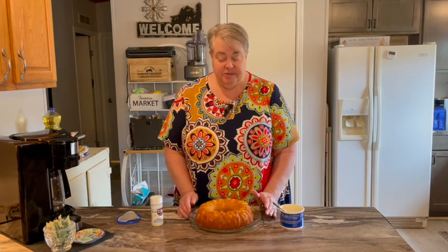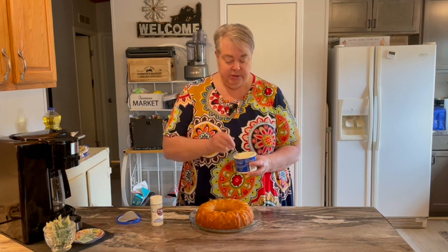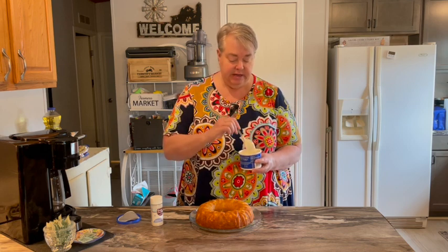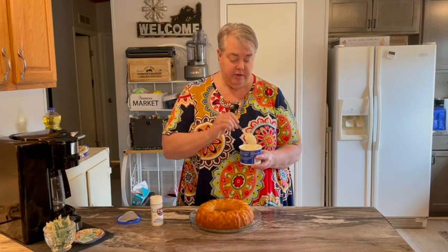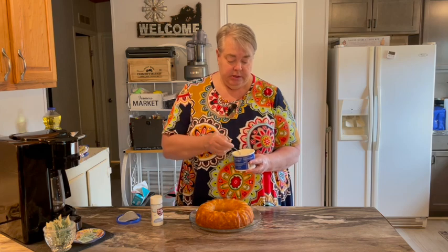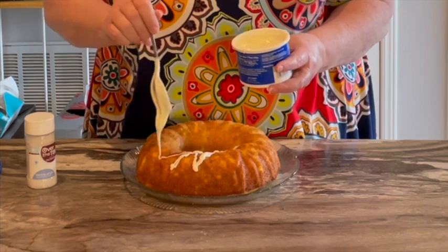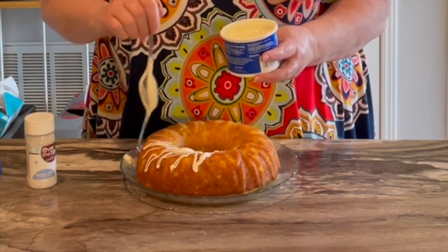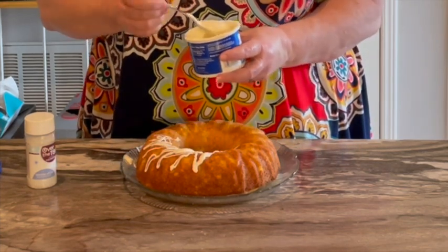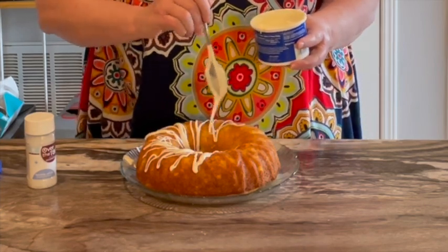Our pineapple cake has been sitting and is completely cooled. I have this small container of just plain vanilla icing that I have melted in the microwave for just a few seconds until it's kind of a drizzling consistency. So we're going to take this and do just that. Drizzle back and forth. I don't want to cover the whole cake. I want to just kind of give it a little bit of a topping and a little bit of pretty.